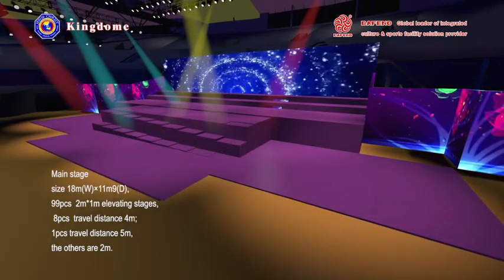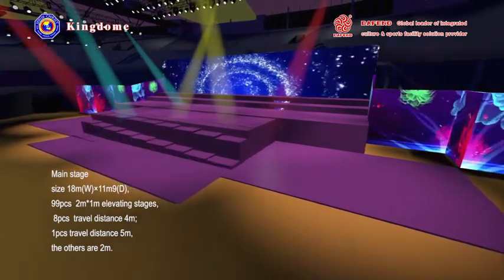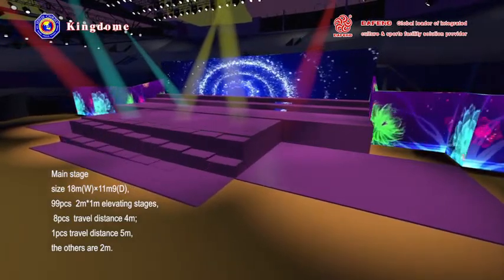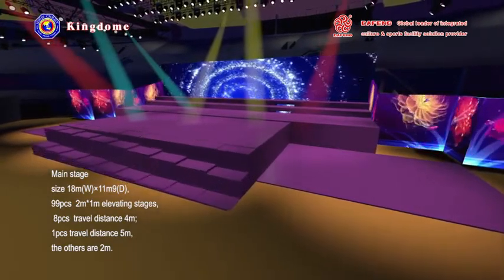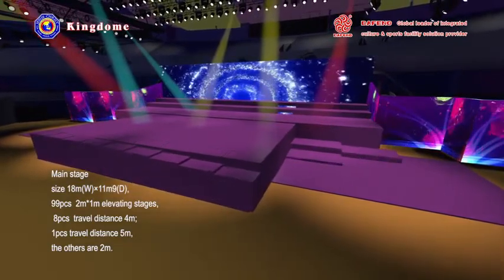It consisted of 99 pieces of 2 meters multiply 1 meter elevating stages, among which 8 pieces are used as pastor tunnel. Travel distance 4 meters. 1 piece is used as elevator for pastor, travel distance 5 meters, the others are 2 meters.